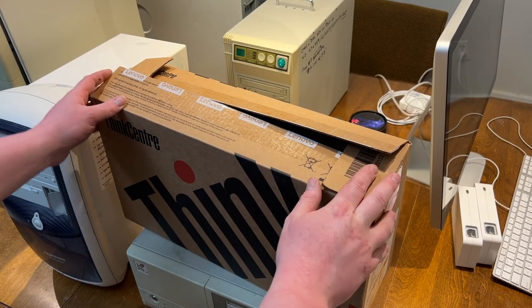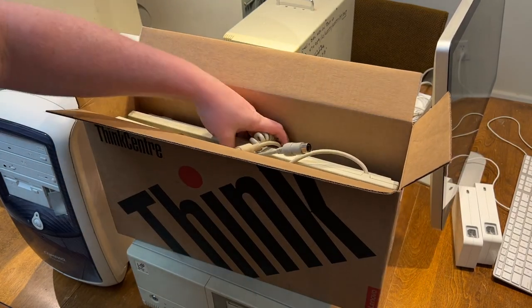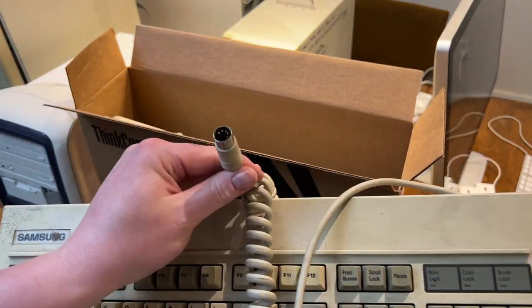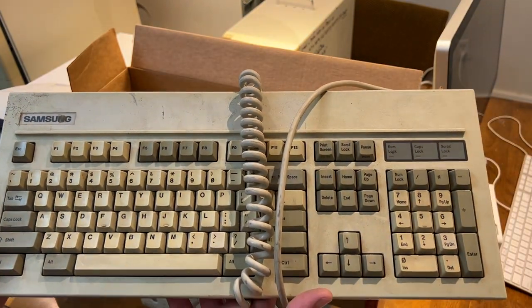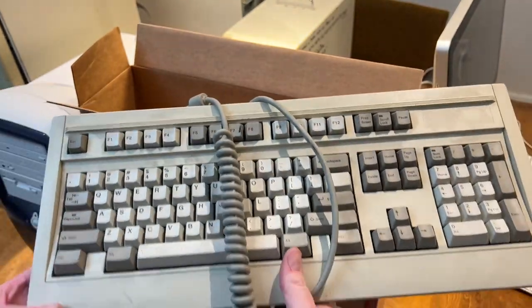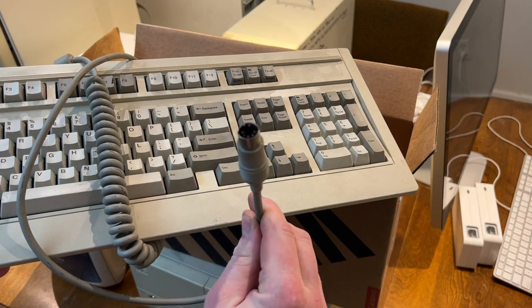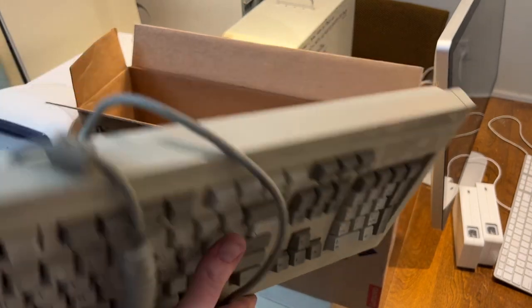So let's first take a look at what's in this box. We have two keyboards. This one has the really big plug on the end. I forget the name of that. And it's a Samsung. It's obviously been well used. Quite heavy, but not as heavy as this next one. This one has some weight to it for sure. And it also has the big connector on the end. I want to say AT style keyboard, but maybe I'm wrong.